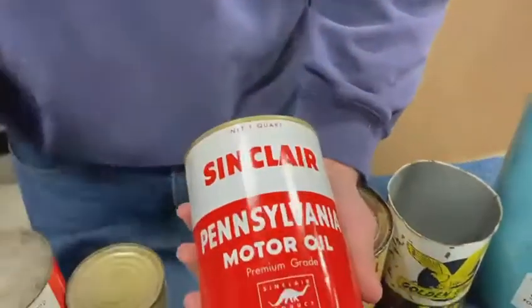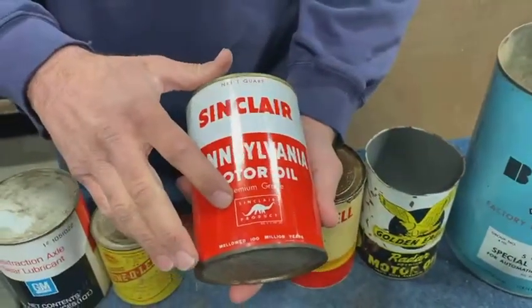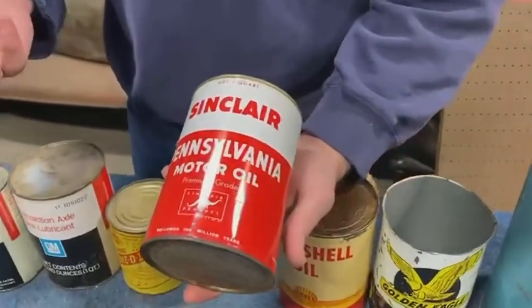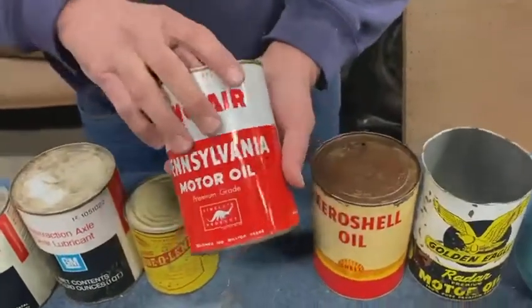Sinclair, Sinclair's great stuff. This has a small dyno on it. Anything with a Sinclair dyno stuff on it, great cans. Everybody loves a Sinclair dyno. Neat pieces, always good cans to add to your collection.